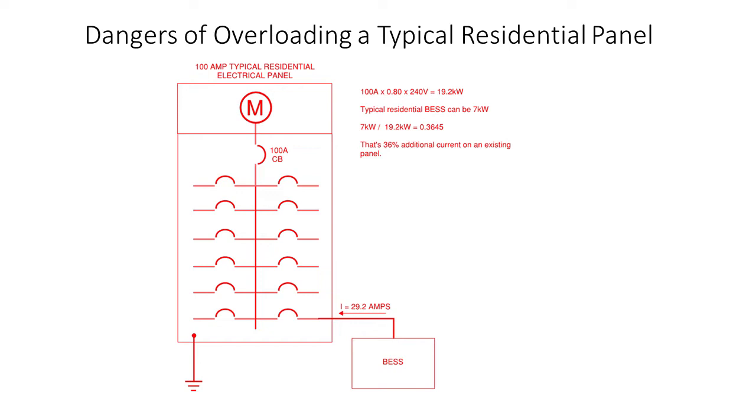This is a representation of a typical electrical panel in some older homes. 100 amps is very common. And although they can read the requirement that the electrical code says they need to assess the system, and the bus has to be of a certain size based on the connected load, I've done a simple calculation there. We're looking at a 100 amp panel. And if I may, state that one typical type of battery energy storage system could be 7 kW. They're going to attach it to the panel. That represents 36% of that panel's capacity.